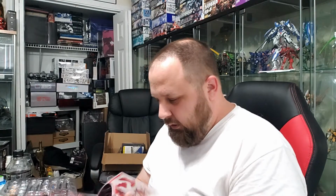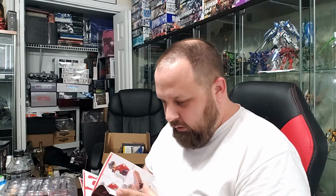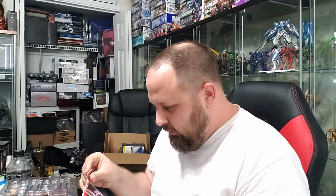Oh, okay. So he only has the specific. Wait a second, hold on. I gotta double check back here on the head parts. Okay, so you can use the same head parts to do the helmet. So the helmet comes on separately. Huh, that's interesting. Okay. Different hands. Oh, he does have just blank fists. That's cool.